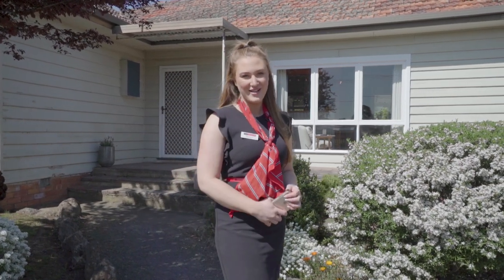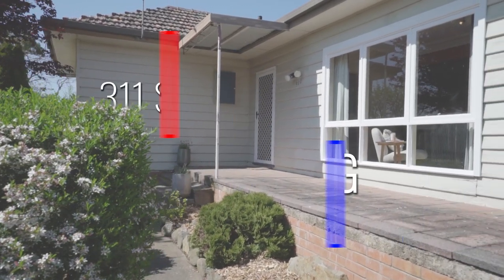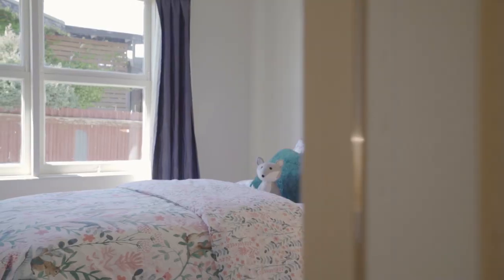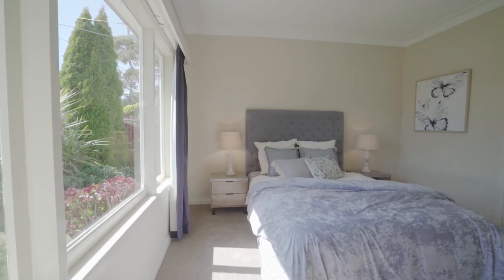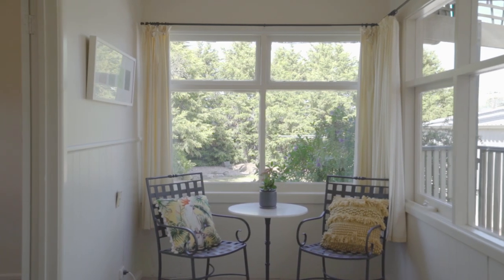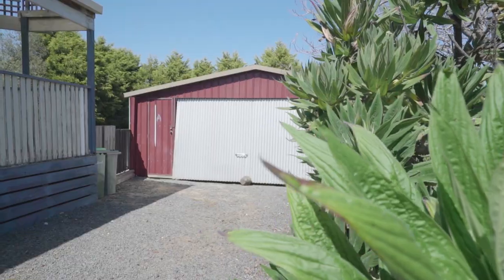Let's go and take a look inside. Recently renovated throughout, this beautiful three-bedroom home captures a flood of light through all areas. A beautiful sunroom that overlooks the backyard with shedding and wood fire for entertaining purposes.